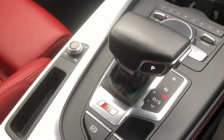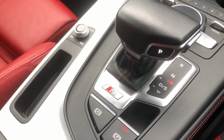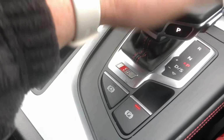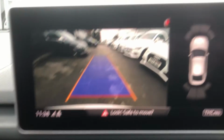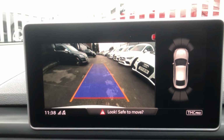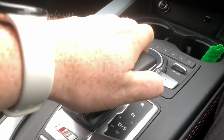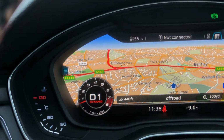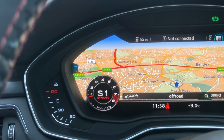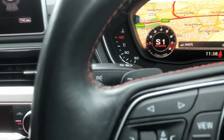Great looking, super comfortable, and probably the easiest one in the world to use. There's a button on the side, foot on the brake, push it up, you'll hear a beep, it'll illuminate, you'll see your reverse camera, and of course you'll see your reverse and front sensor as well. Foot on the brake, press it down into drive, you can see you're in drive, D1 on there, press it down again, that changes to S1, you see the revs come in, you hear the synthesized noise.